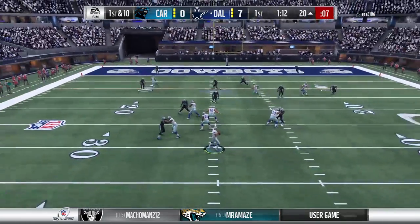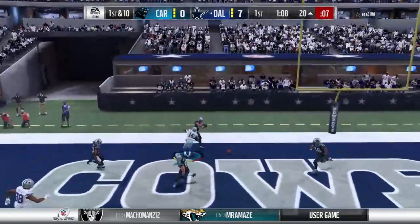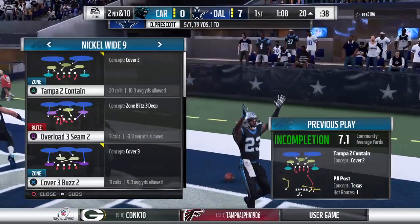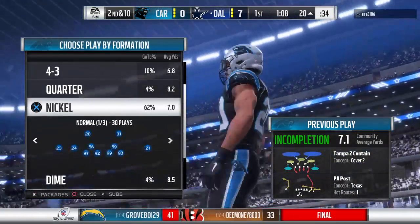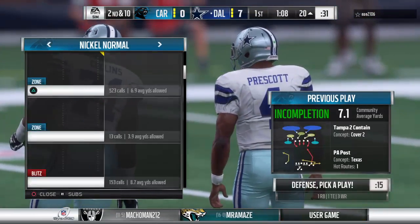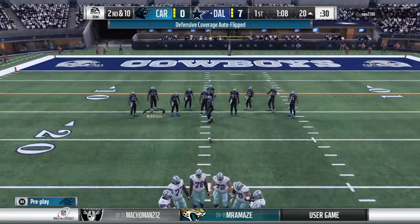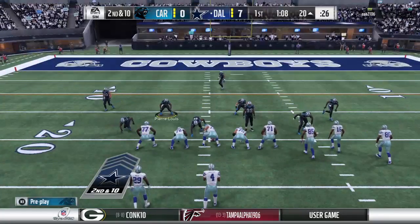Off the play fake, Prescott. And incomplete, he dropped it in the end zone. I know you felt like saying touchdown there, didn't you, partner? That looked like a sure 6 points, but the contact jarred it free. Got his hands on it, could not hold on through the end of the play. So the incomplete pass brings up 2nd down.